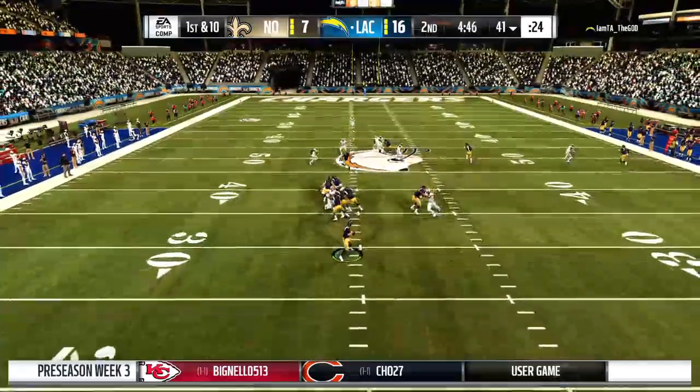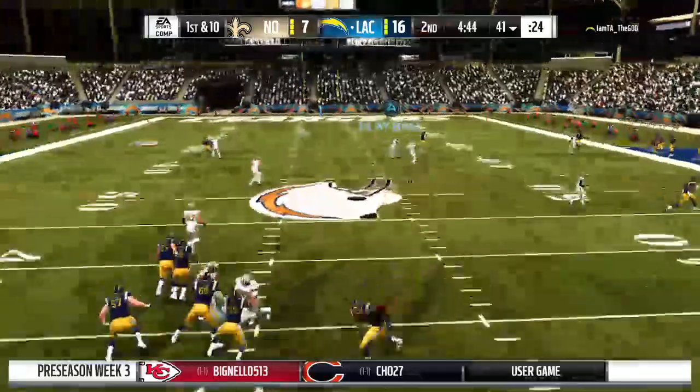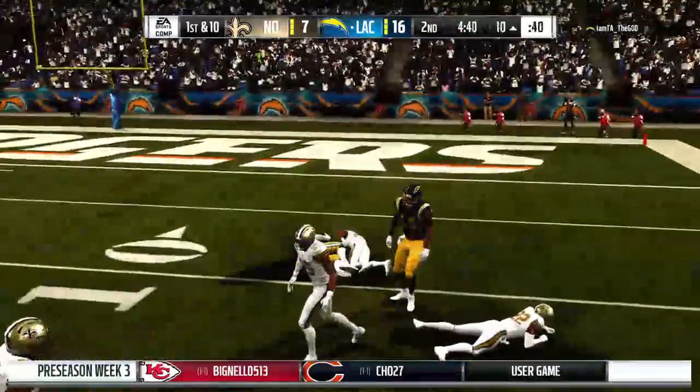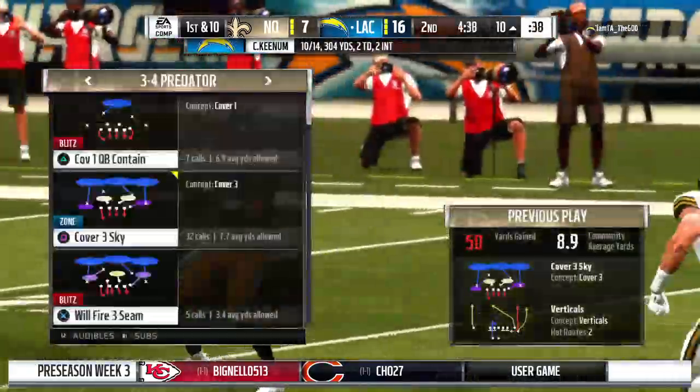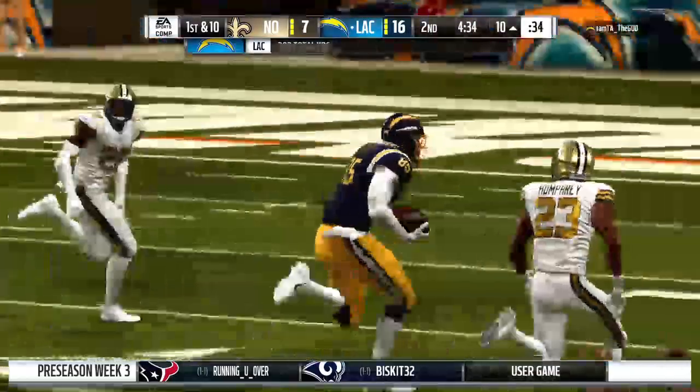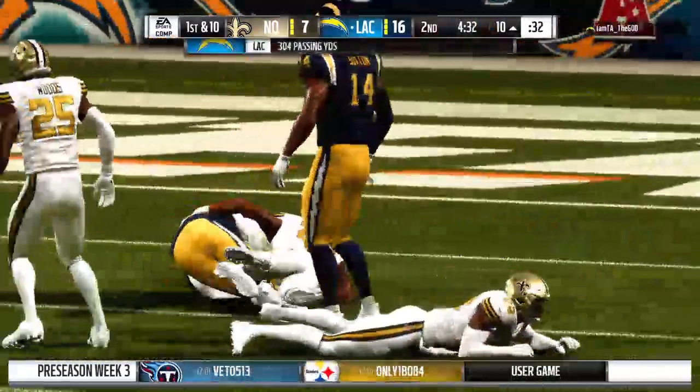Keenum now on first down. He's going to launch this thing way downfield. It's caught inside the 25. And he'll be down deep into New Orleans territory. A big play there for L.A. And even 50 yards.